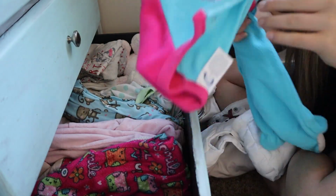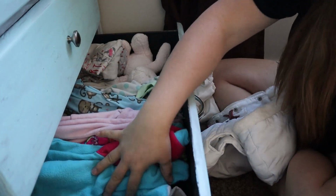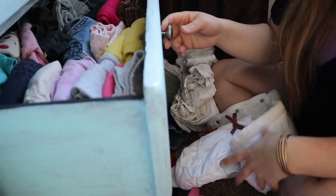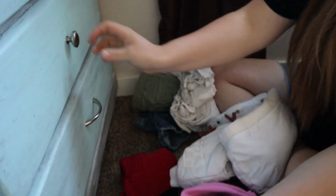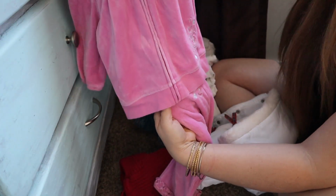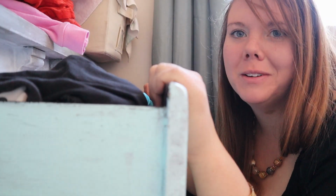Actually hand-me-downs, which I'm so grateful for, and in the bin there were a bunch of these really warm zip-up PJs, which will be wonderful for the winter time. Those were the pants. Look at how adorable this is. It's like a jogger suit. Isn't that so cute? This is the drawer that I'm dreading, but I should just do it, right?